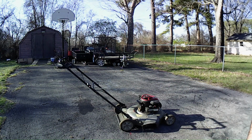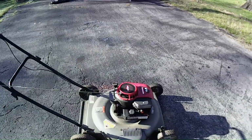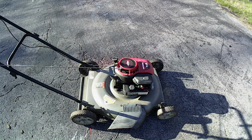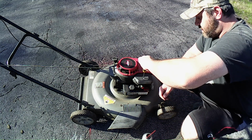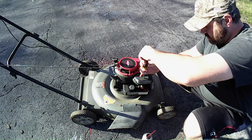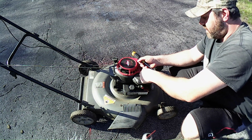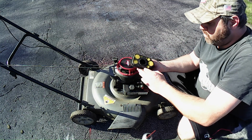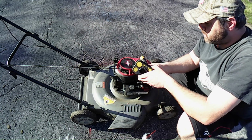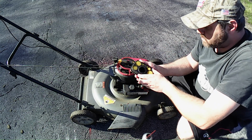Alright, let's get you guys up here closer real quick. I brought that cable tool that I got from Brandon over at BS Small Engines. I bought that off of him. So let's see what this looks like. Oh! Well, this I wasn't expecting. It's got a new filter in it.